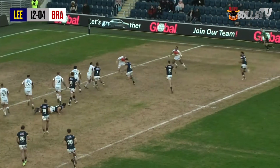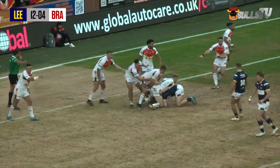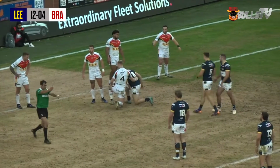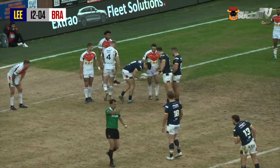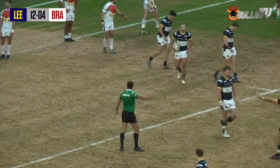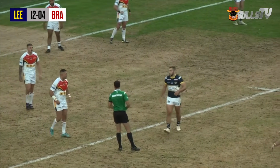Here goes Smith now to Myler. Myler, quick hands. A chance here for the Rhinos. 5 metres out here. Referee seen something in back play. Bradford have committed a penalty. Referee's pointing at Marcus Green. He'll say Marcus has gone in with a shoulder. So Leeds awarded the penalty in front of the posts.